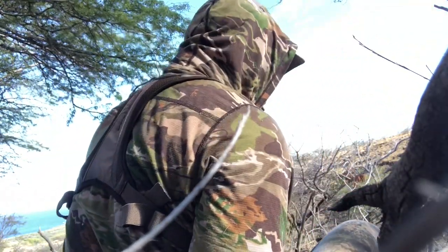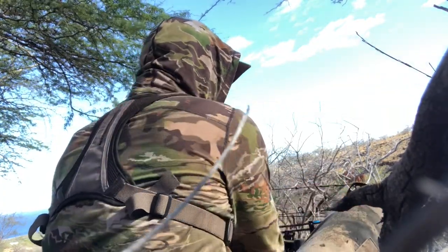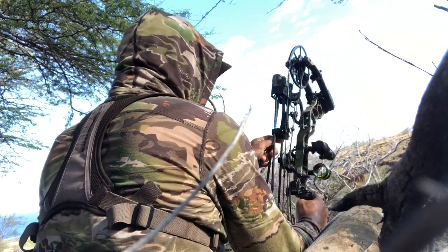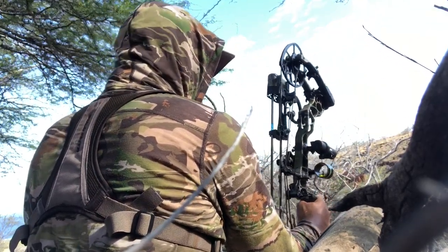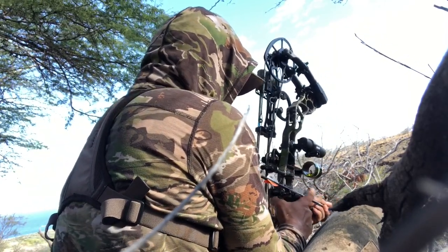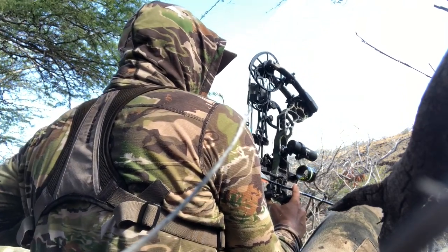So on this day, I took advantage of the light to moderate southwest winds, and as usual, I got to my glassing spot very quietly. I don't know if you guys know, but Manele is very dry and everything's crunchy, so you have to go quietly or else you'll spook every game within 100 yards of you.